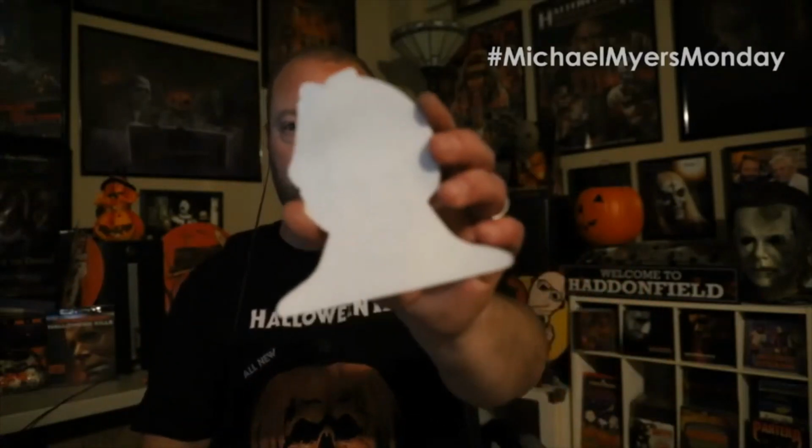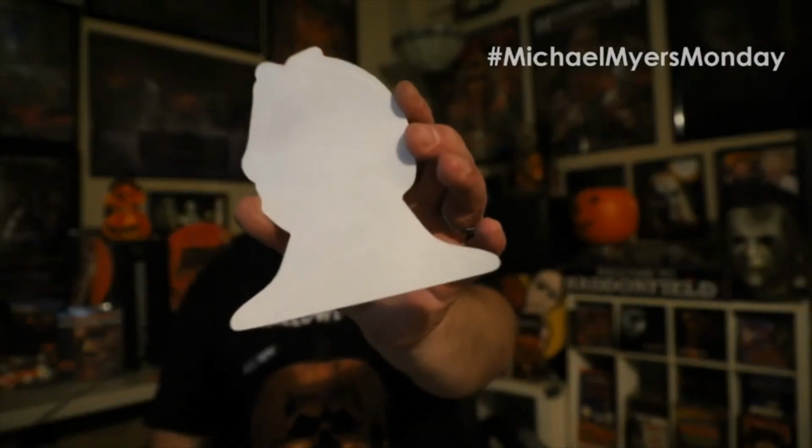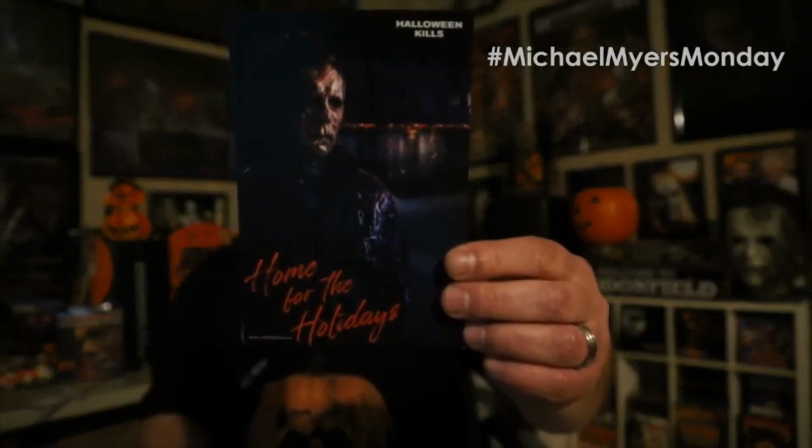And some other goodies. You can see them all in the unboxing video elsewhere, but I got a few down here in my office. I know you can't see this real well, but that is a Halloween Kills Michael Myers decal I'm going to be putting on my car. There you can see it a little bit. And they sent us these really cool postcards. You might have seen, I shared some images of these on our Instagram. Home for the holidays, and it's got the Myers house, because this was Halloween Kills, and Michael Myers coming home for the holidays, of course.